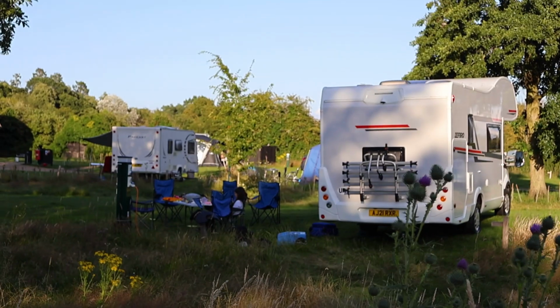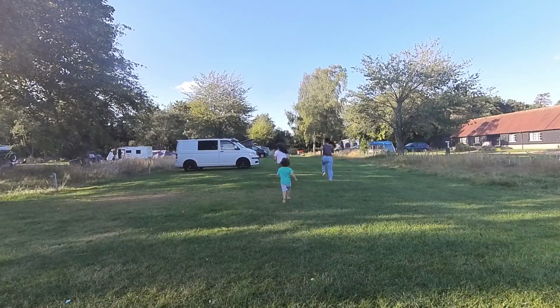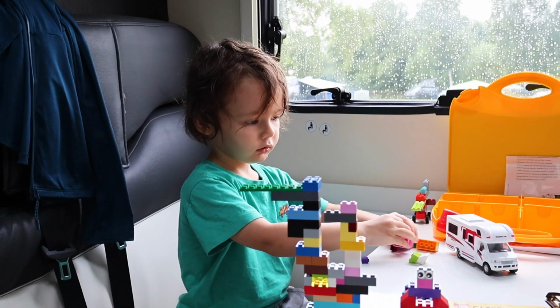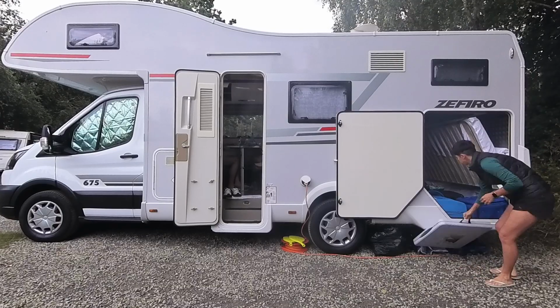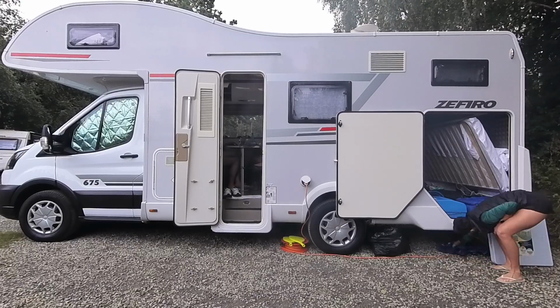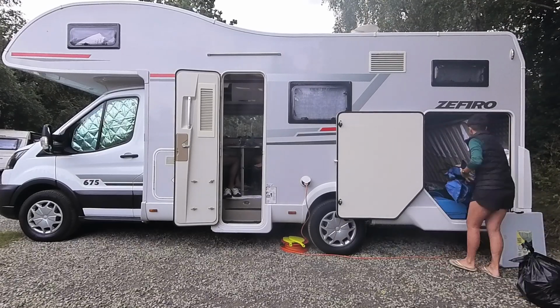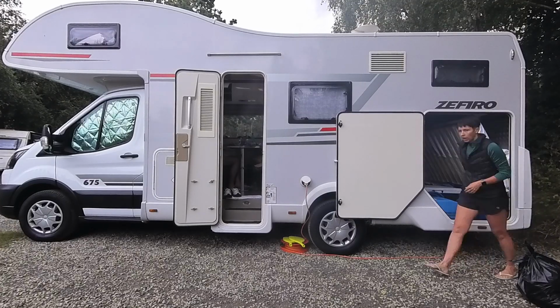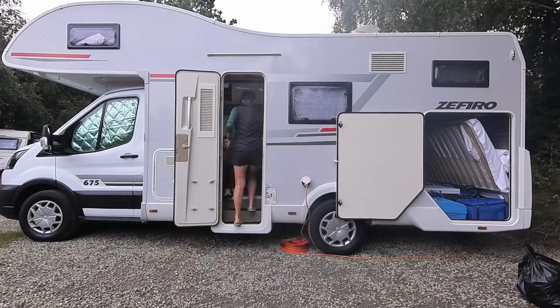It's a 6 berth, so it's seatbelt seats for 6 and sleeps 6 as well. It has the kitchen, the bathroom, and a shower. The system itself holds, I think, 100 litres of clean water. Drives really nicely. This one is an automatic, but you do have manuals as well. We have a bed up the top here, which is just folded up at the moment. And I'm just doing a bit of a clean up.